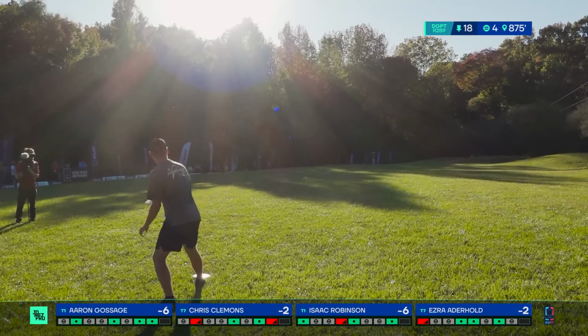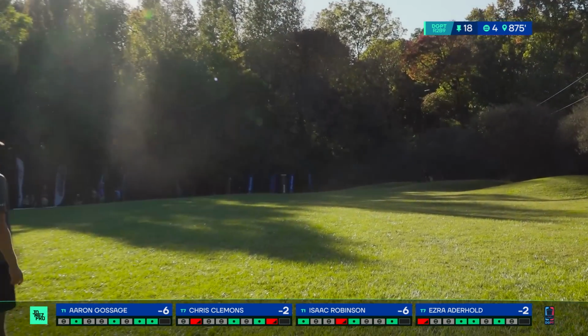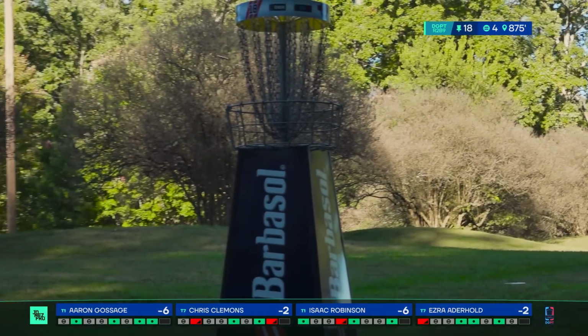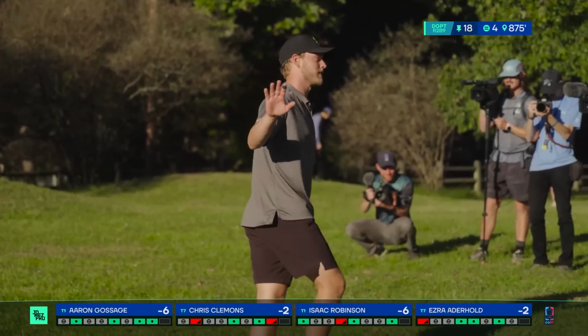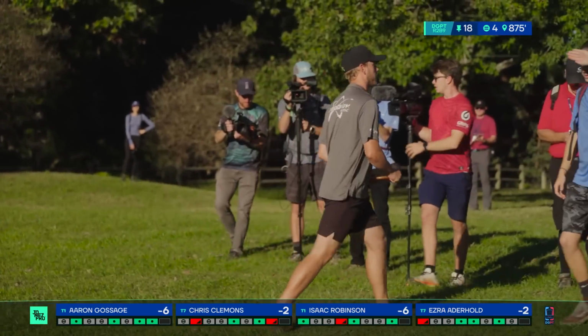Good shot for Aaron. Isaac up next. I like the width. He's just really good at that putter shot. He's just really good at that disc golf thing.